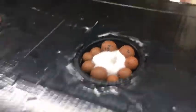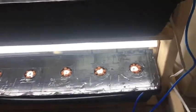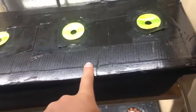This is the air pump that's running to help get air to the roots, and this is the air stone underneath providing that. These are all my seed pods. These are the commercially available ones, and these are the ones that I rigged up myself. Of course, this is all the frame that I built myself. And then these are foam board covered in duct tape to waterproof it. And these are, of course, LED shop lights. That's essentially the system.